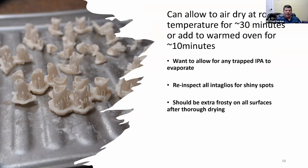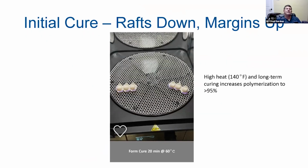But you want to evaporate any trapped isopropyl alcohol. Re-inspect your intaglios for any shiny spots. Should be extra frosty after thorough drying. The initial cure, rafts down, margins up. This is where you're getting your high polymerization. 60 degrees Celsius, 104 degrees Fahrenheit for 20 minutes.